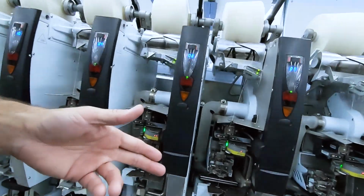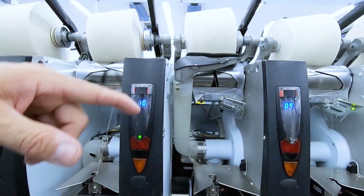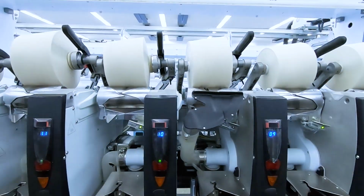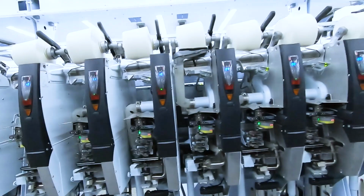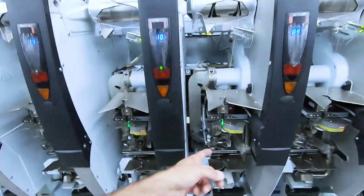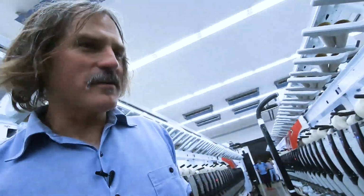These robots are so cool. They're constantly fixing and adding thread. This one's having a tough time. It's got a little suction, and then it starts again.